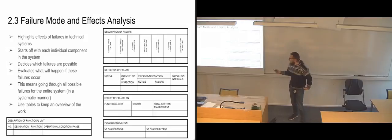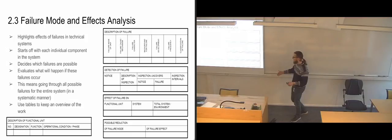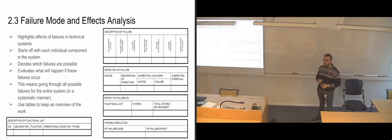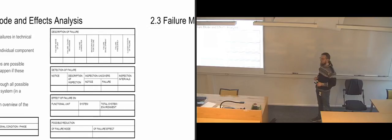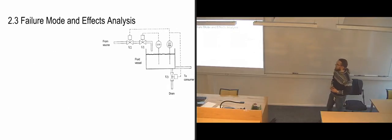And also, it looks at possible reductions, both of the cause of the failure and the effect of the failure. How can we reduce everything? So the best thing is, of course, to reduce the cause of the failure, to make sure that the failure doesn't happen. But just in case, it might also be wise to put in some measurements that are going to reduce the effect of the failure. So we have an example of failure mode and effects analysis.